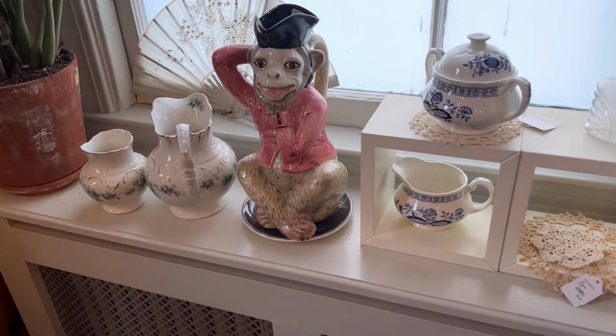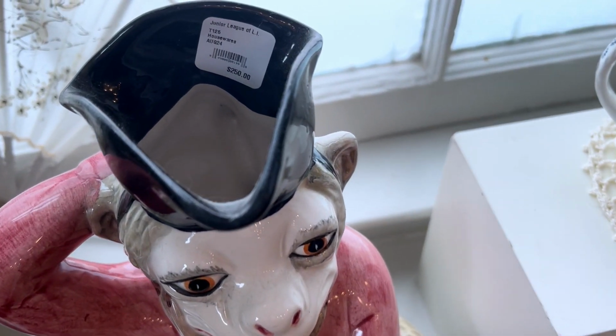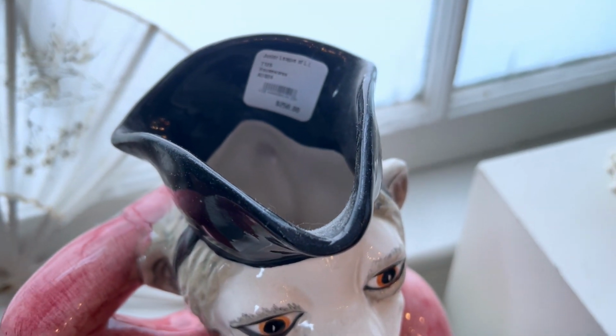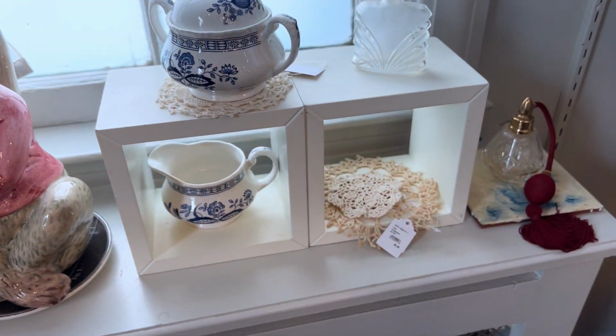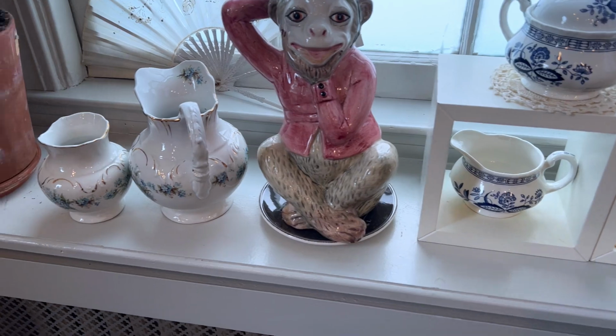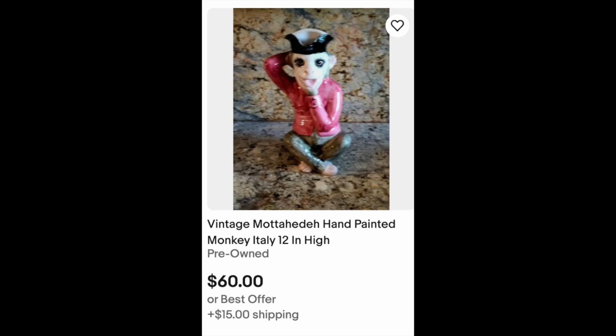Right next to the dresses, I saw this monkey picture. It's so cute. It's a Majolica one, but it is $250. Come on. $250 for this monkey. And then online, you can see one selling for $105 and another selling for $60. By the way, that background is terrible. You're never going to sell that monkey with that background, so stop it.